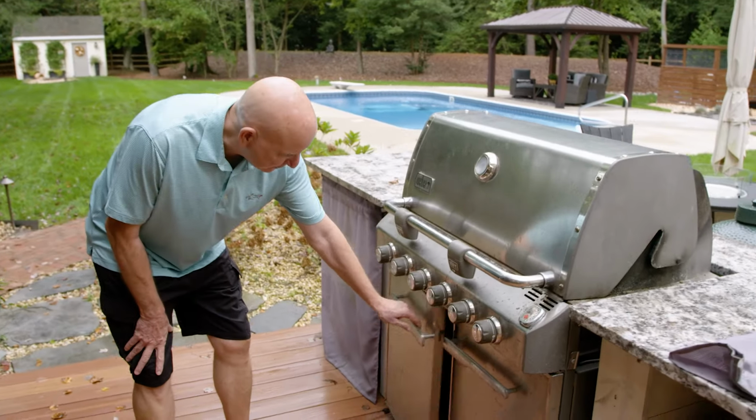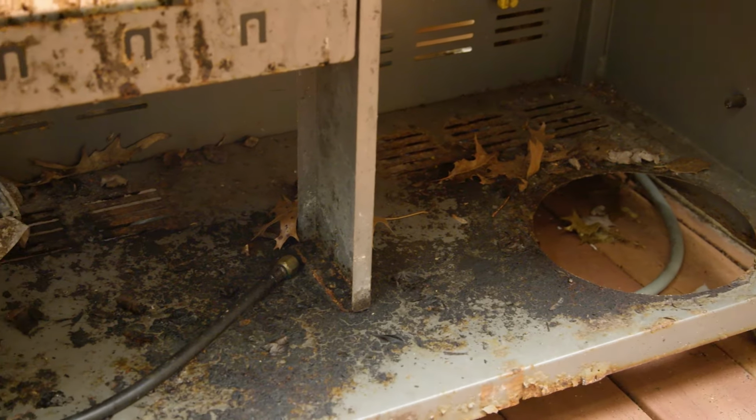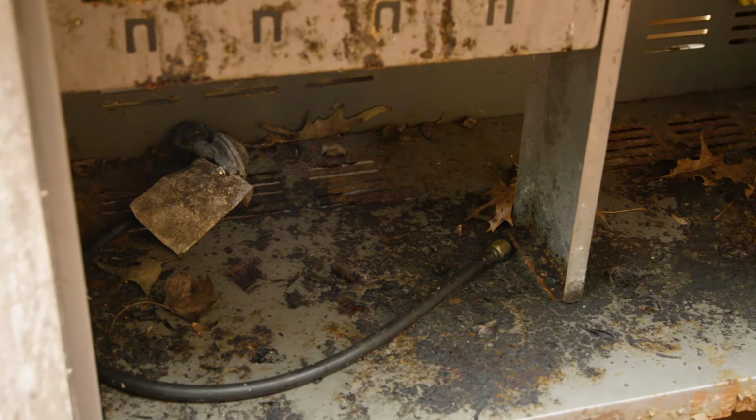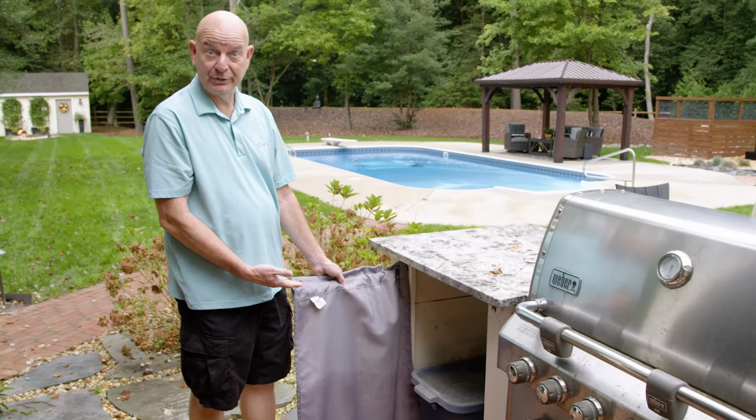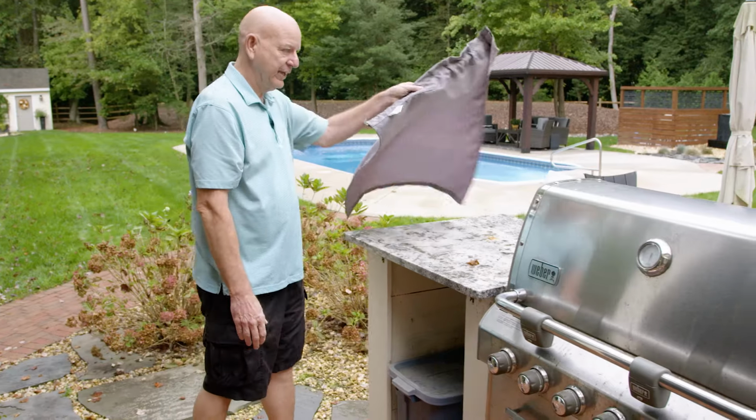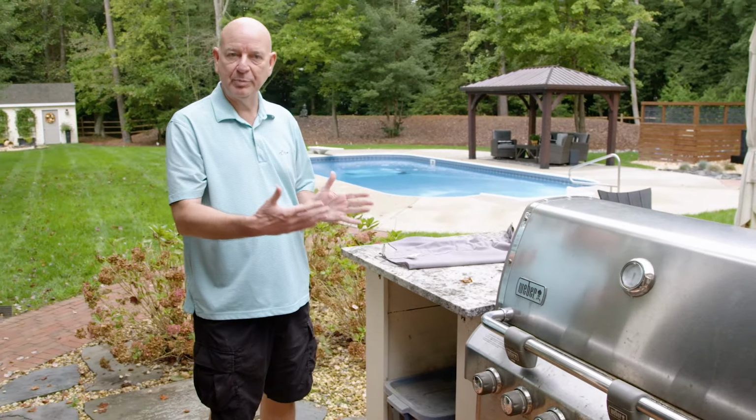Obviously, this one is past its prime. Also, the bottom is almost rusted out. And then, of course, where I keep the things I need for grilling is actually a plastic tub. So it'll be really cool to have stainless steel drawers, everything to have a place and be neat.